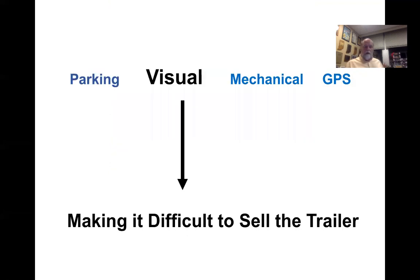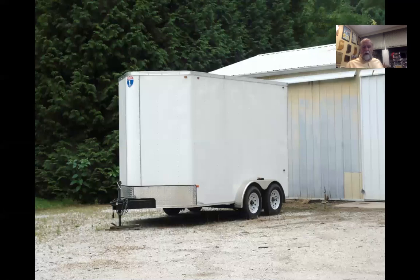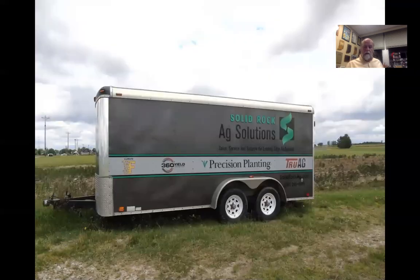Okay, so parking's easy, and I really like this idea of parking up against something and having the trucks to do it. Visual: you wouldn't think, but how many trailers are like this? Tens of thousands. There's really nothing unique about this trailer. And so once it's stolen, you're not going to get it back. What you're going to tell the person is it's a 2-axle trailer, whatever the size, it's white. There is no chance of collecting it back.